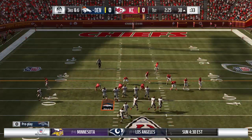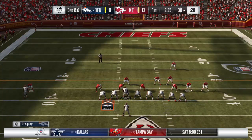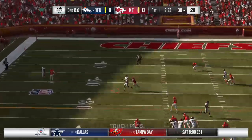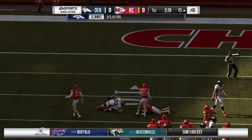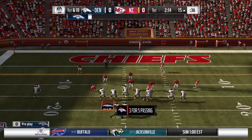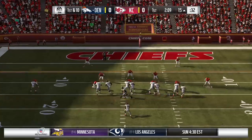What it does is allows a defender to gain some ground, come from a long distance, and have a chance to affect the pass. Looking to throw. James. And this time he's got the hook up. It's complete. And they're going to be set up down around the 15-yard line. And they're able to convert on 3rd with a solid gain of 23.